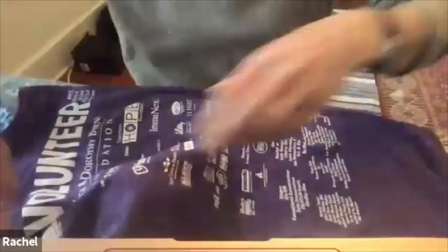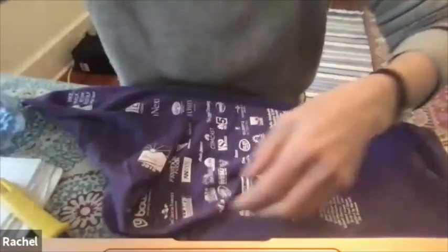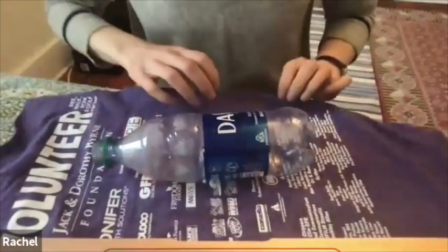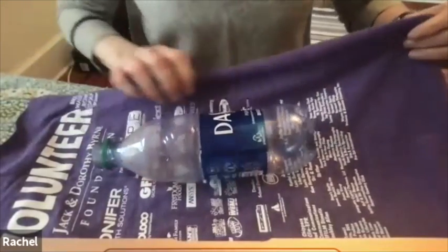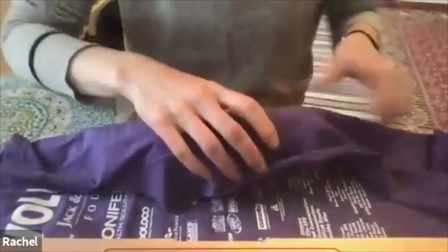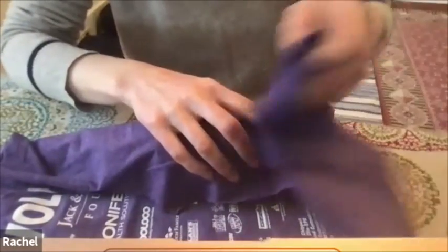And I'm going to put the printing on the inside just so the dog doesn't chew on that part. I'm going to put my bottle in the middle. I'm going to sort of wrap it like a burrito. So I'm going to wrap it in the middle. I'm going to fold in the edges. Boop.